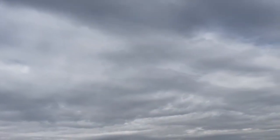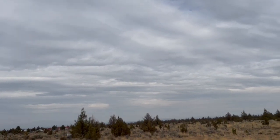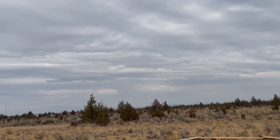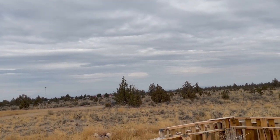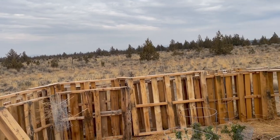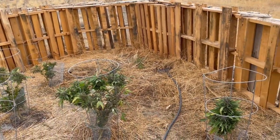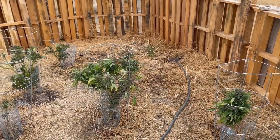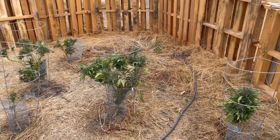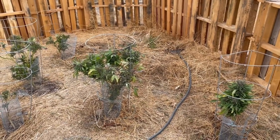October 21st, 2022. I don't know if the smoke is gonna really pick up on this shot, but it's pretty smoky. And it's going to be dumping tonight. So it is the final harvest of the season. And everything looks like it's pretty much ready to be harvested.